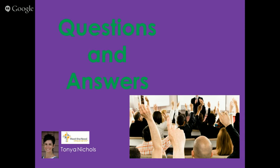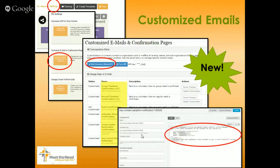All right, we got a couple questions here. Michael Douglas from Fresno, California is asking, confirming that the customized emails are the emails the system sends out now, but we have the option to tweak them. That's correct, Michael. The customized emails, and let me go back up to that screen, are all the current emails. There's not any new ones. It's the group checkout confirmation. Well, I'm sorry, that is a new email because we added group sign up. So there's group checkout confirmation, there's normal checkout confirmation for an individual, event confirmation, you can actually edit the event emails, the volunteer reservation confirmation, that's when the group leader sends it to the members, the group leader reservation confirmation, and the key contact adopted notification. So those are the emails that you have the ability to edit.